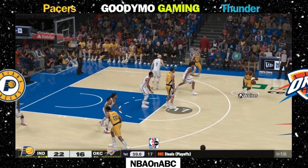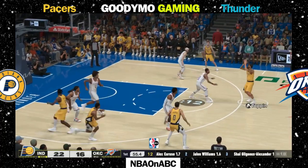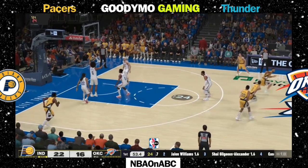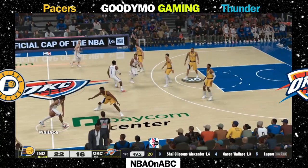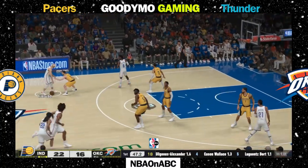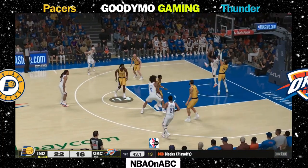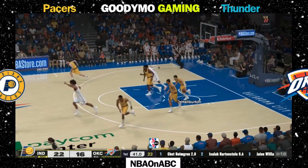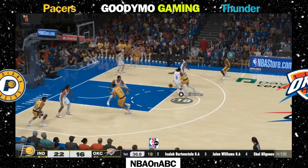McConnell against Caruso. And Walker kicks to Haliburton. Toppin can't get it to go. Trailing by 6, they could use a big shot here to get this offense going. Too many empty possessions. Right now, they need a basket. The shot by Williams, no good. Indiana's gone 2 of 5 from three-point land here in the first quarter.